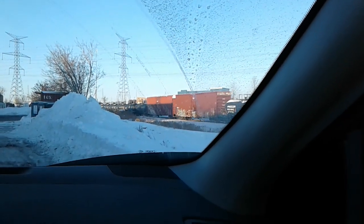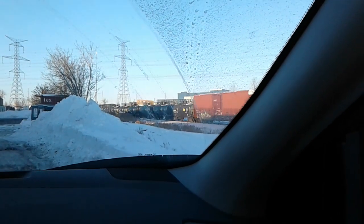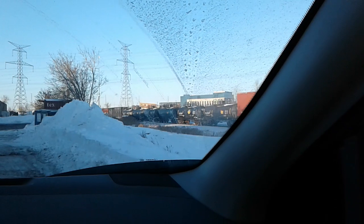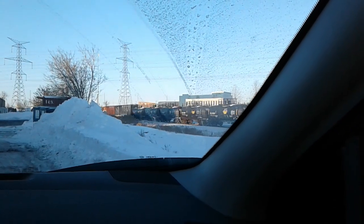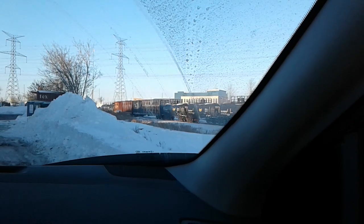Or could this be one going to North? No, I don't think it's North Bay. Nah. If it's short, we'll know what this one is. I'm not gonna call it out until I know what it is.